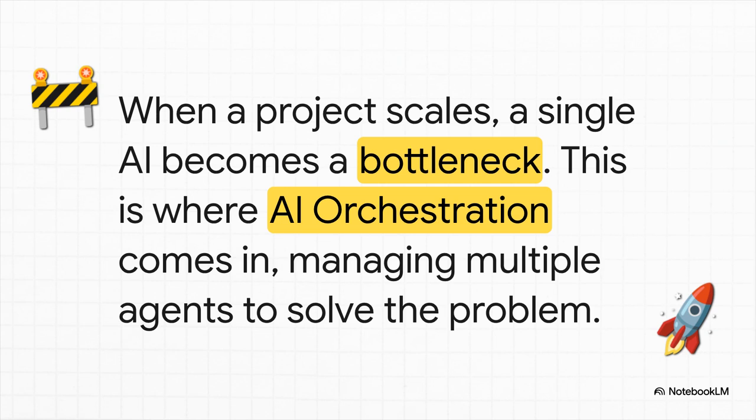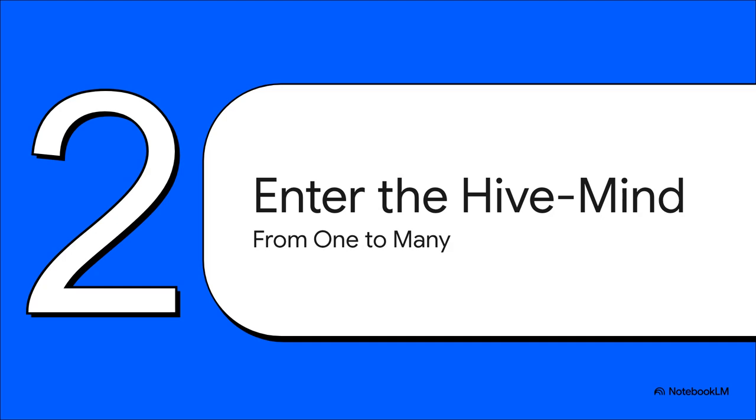When one agent just can't keep up with the workload, you need a system to manage a whole team of them working together. And this key concept has a name: AI orchestration. So how does Claude Flow actually fix this bottleneck problem? This is where things get really interesting. It essentially transforms Claude Code from a solo act into a multi-agent autonomous development system.